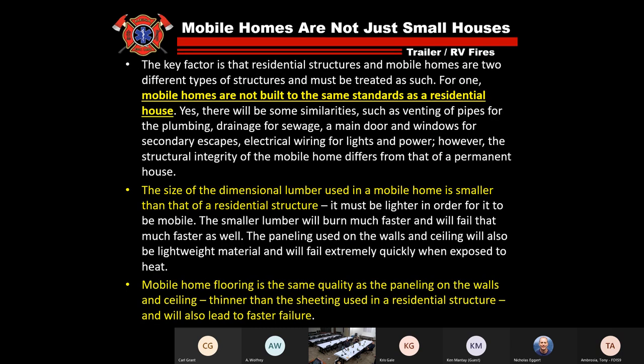I also understand that mobile homes are not just small houses. There is a significant difference in the construction that goes along with making these mobile homes and manufactured homes. They're just not built to the same standards as residential homes. They will have a lot of similarities. Obviously, they have plumbing, electrical, lights, and sewer, but they're typically made of much smaller dimension lumber, because these are designed to be portable. They can't make concrete floors and then try to transport them down the road. So you will see on both RVs and mobile homes much smaller dimension lumber.